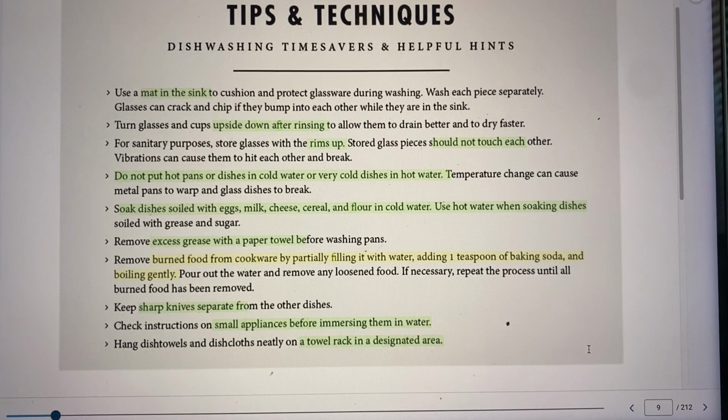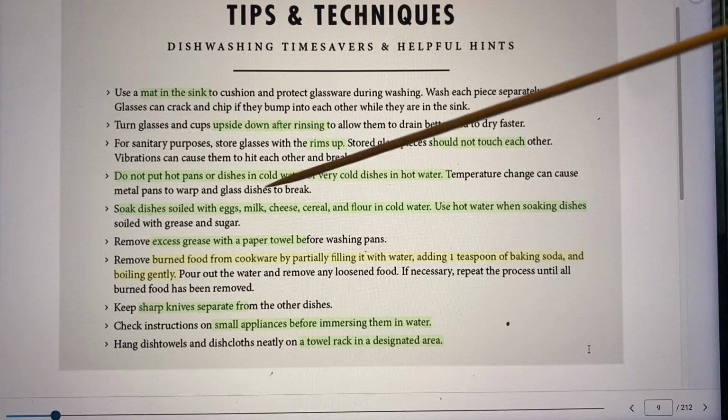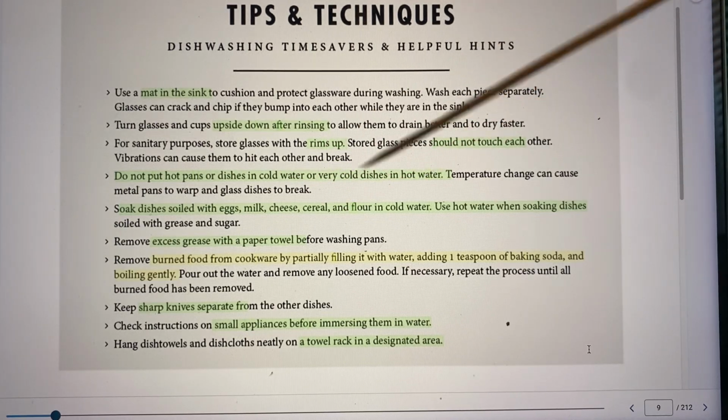And that's happened before. Or even taking things that are really hot out of the dishwasher, and sticking them into cold water can break them. So soak dishes soiled with eggs, milk, cheese, cereal, and flour in cold water. So these things, if you have eggs, milk, cheese, cereal, and the dishes are stuck with those things on them, you can soak them in cold water. But use hot water when you're soaking dishes with grease and sugar. That's a good tip.